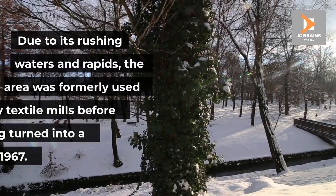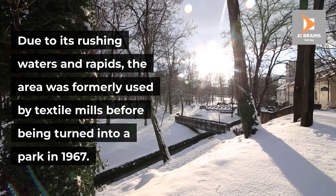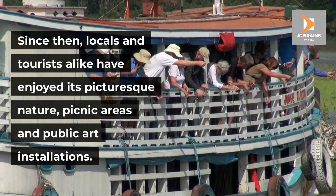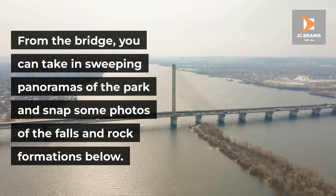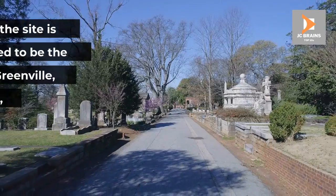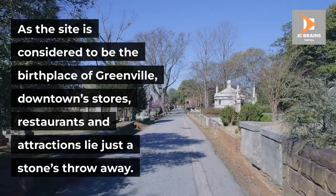Due to its rushing waters and rapids, the area was formerly used by textile mills before being turned into a park in 1967. Since then, locals and tourists alike have enjoyed its picturesque nature, picnic areas and public art installations. From the bridge, you can take in sweeping panoramas of the park and snap some photos of the falls and rock formations below. As the site is considered to be the birthplace of Greenville, downtown stores, restaurants and attractions lie just a stone's throw away.